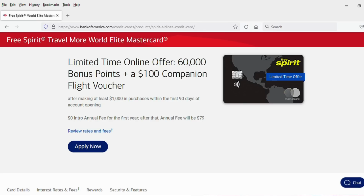Spirit Airlines, not necessarily a great credit card, to be honest with you, but they are an airline that you are choosing because you want the lowest possible price on the places that you are going. So if you find yourself using Spirit on a regular basis, maybe you would want to add their credit card as well.